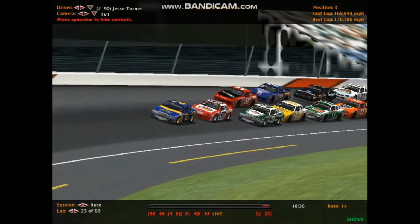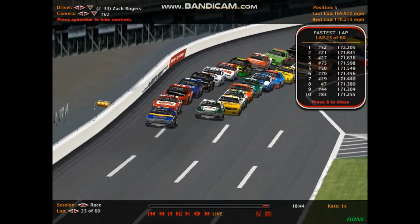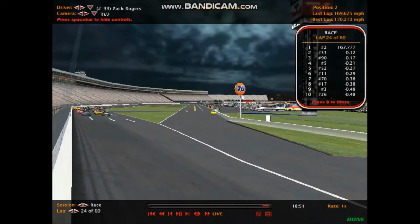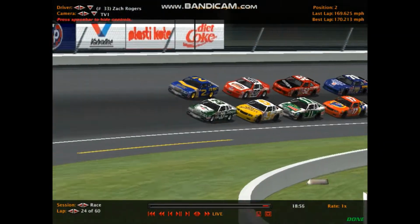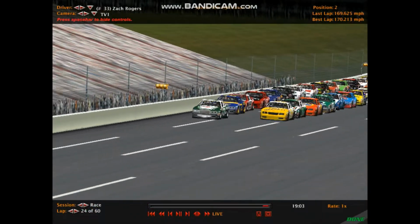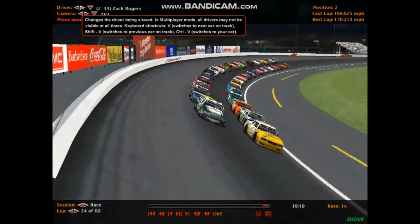And down the low side goes Zach Rogers in 33. He moves Jesse Turner up the track as they come off turn number 4. Fast lap of the race so far is held by Seth Cullen, 172.205 miles an hour. Dylan Young led the last time by. Now Rogers is the leader. Bill Parker, Johnny Gardner, Levi McIntyre, and the pole sitter Quentin Moore have the positions down in the inside lane. Also, Kev Shear and Mike Becker in this mix as well.